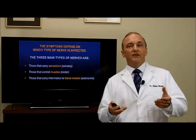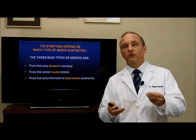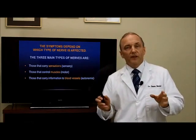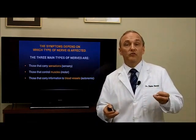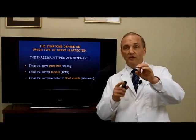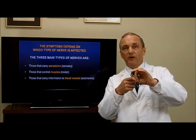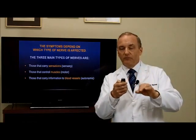The feelings you're having depend upon what type of nerve is affected. And there's basically three types of nerves. The first are sensory nerves. These nerves, just like it sounds, have to do with sensation. So if you have numbness, tingling, pains, those are sensory nerves. They're a thick nerve that have a big, what's called a fatty sheath around them. If this fatty sheath breaks down, you're going to start getting these type of symptoms.